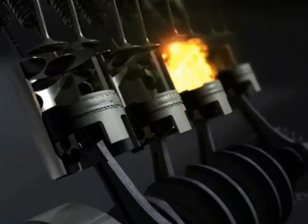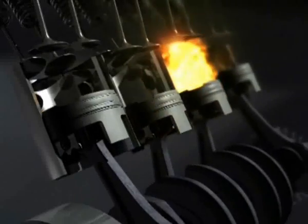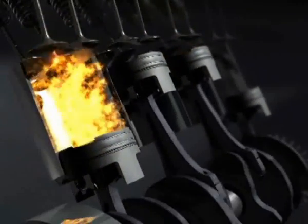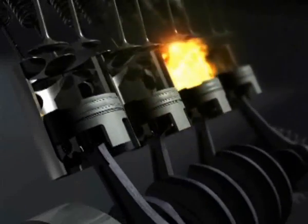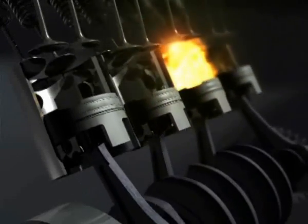The oil on the piston ring provides an important two-way seal between the piston and the liner. It prevents the high-pressure combustion gases from leaking into the crankcase, which would result in loss of power. It also prevents engine oil from the crankcase escaping into the cylinder, which would otherwise result in oil consumption and smoke.